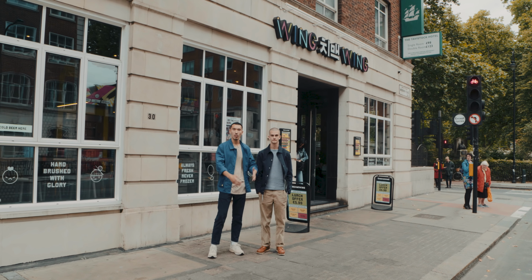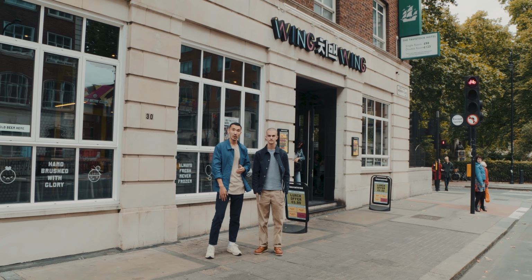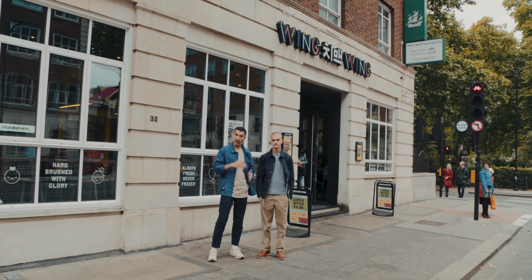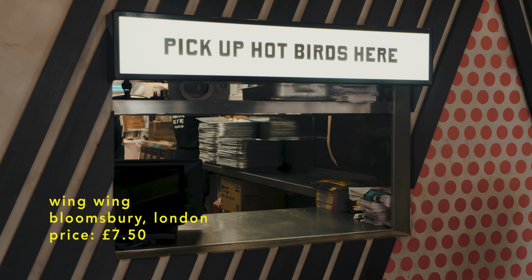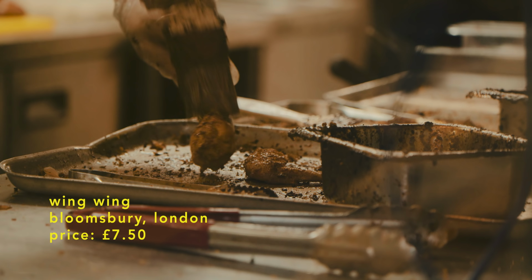We are on our penultimate location. We've moved a little bit more central into town. We're in an area called Bloomsbury. Not only have we moved geographically, we've also moved cuisines, because this place is called Wing Wing and it's a Korean place. We're going to experience a slightly different take on fried chicken.